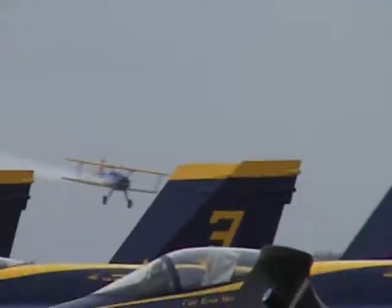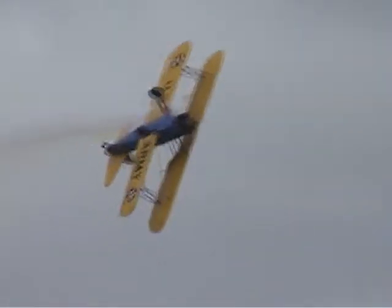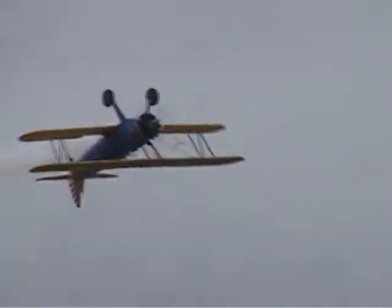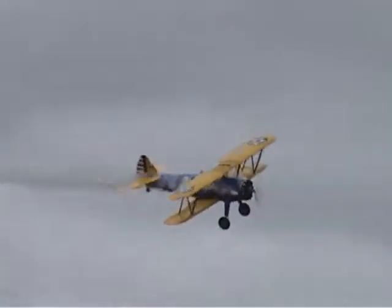Now, you've seen a couple of rolls. You've seen a couple of Cuban eights. You've seen a loop. You've seen a 4-point hesitation roll. Let's watch him as he goes into an 8-point hesitation roll. Stopping the airplane at 45 degrees. He'll hold it there upside down. Let's look over the top a bit. There's the flaming restart.